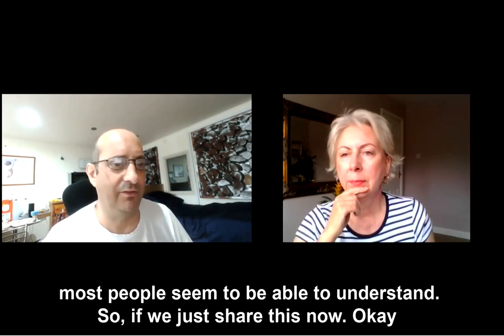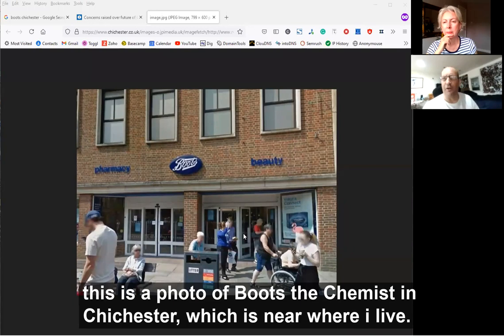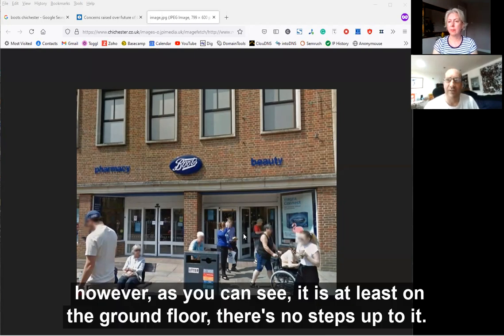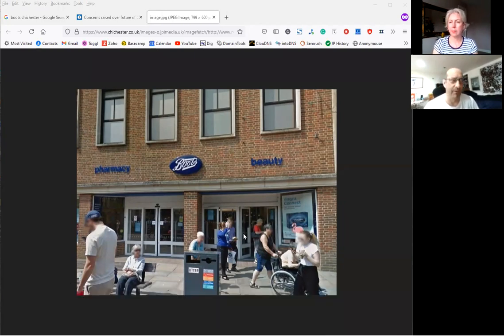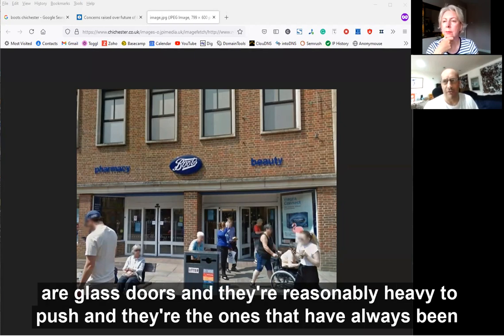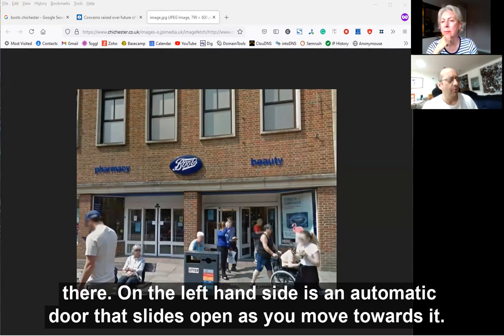Okay. So if we just share this now, this is a photo of Boots the Chemist in Chichester, which is near where I live. It's in an old building, which they couldn't do much about in terms of modifications. However, as you can see, it is at least on the ground floor. There's no steps up to it. Now, there are 3 sets of doors going into this place. The 2 doors on the right are glass doors, and they're reasonably heavy to push, and they're the ones that have always been there. On the left-hand side is an automatic door that slides open as you move towards it.